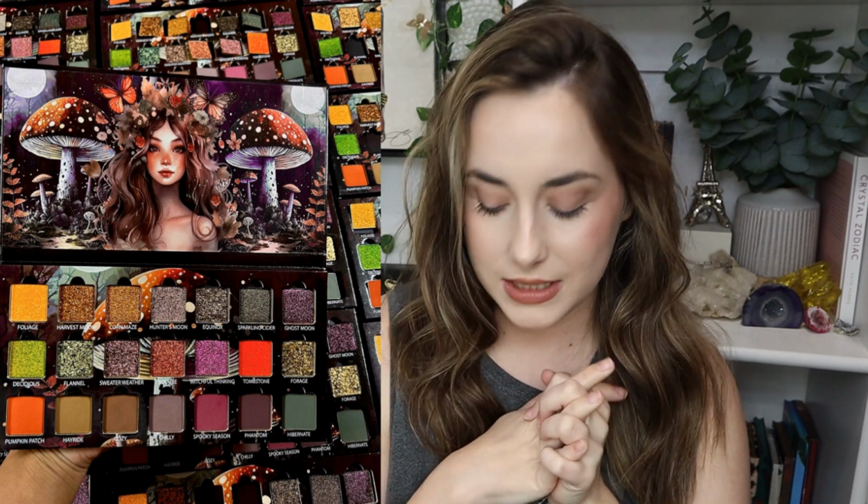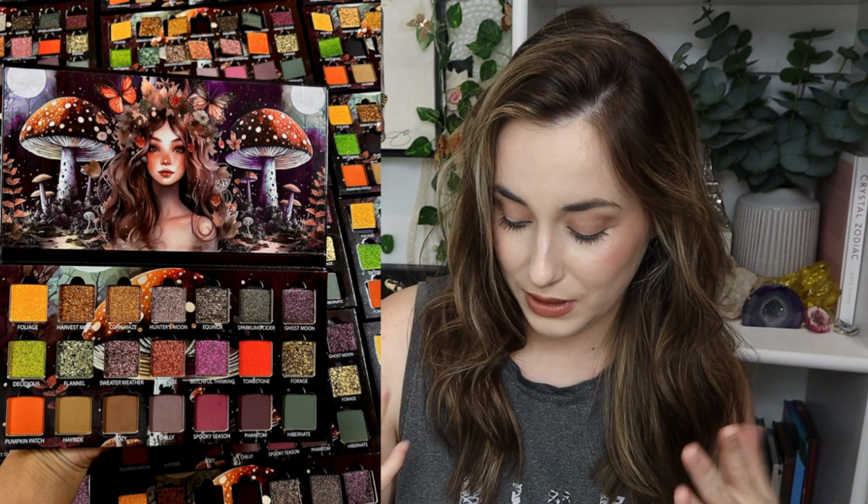At first, I thought the mattes were so grungy and dark, but as we saw swatches and different pictures of the palettes, I was like, you know what? They're actually different, and I kind of want it. It's a beautiful palette full of multi-chromes and gorgeous mattes.